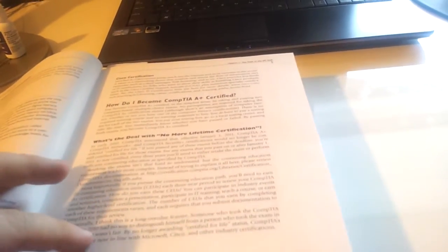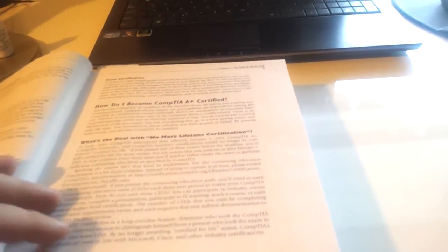There was one part of this book that was pretty funny because he was talking about recommendations on being a good tech, operational procedures. And one of the operational procedures that he really recommended for techs is, when you show up on a job, to shower, shave, and brush your teeth. I thought that was probably the most important information he could give.